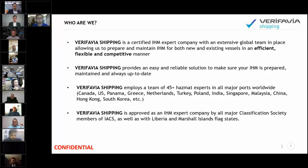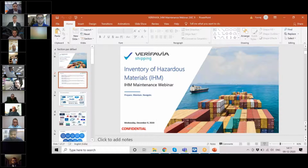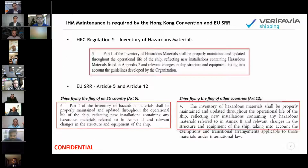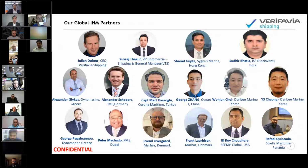So verifavia-shipping, as you all probably know, is a certified IHM expert company with an extensive global team in place to prepare and maintain IHM for both new and existing vessels. Our team is all available online today. We have around 50 in-house hazmat experts based in our office in Chandigarh, northern India, in Himachal Pradesh, and we have a presence in more than 100 ports worldwide, where we have more than 20 or 30 subcontracted local hazmat experts, who are all expert in the preparation of IHM and the conduct of onboard surveys to collect samples for the preparation of IHM Part 1 reports.